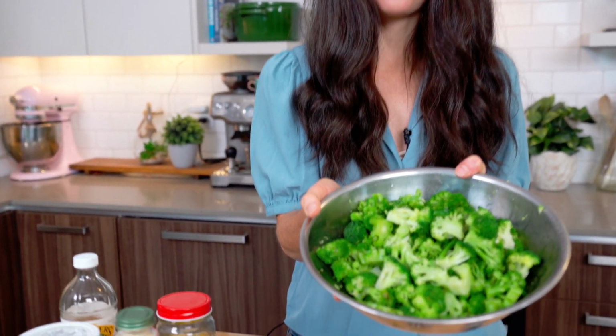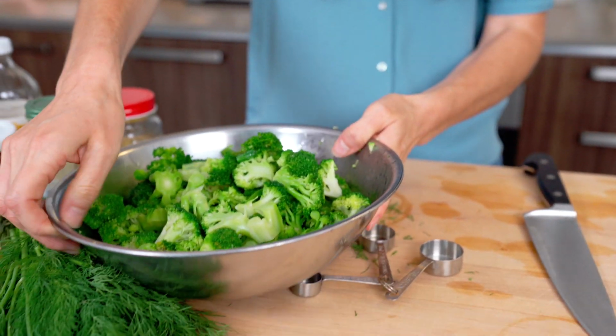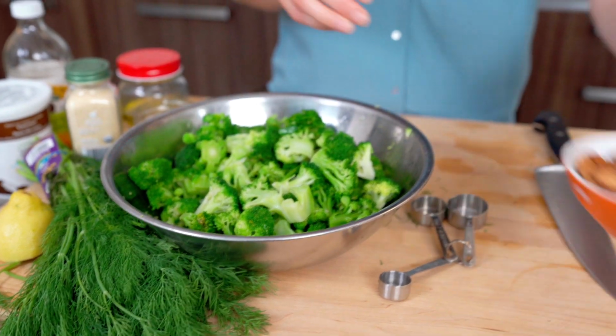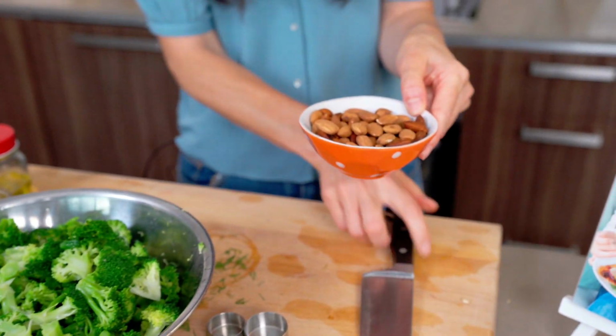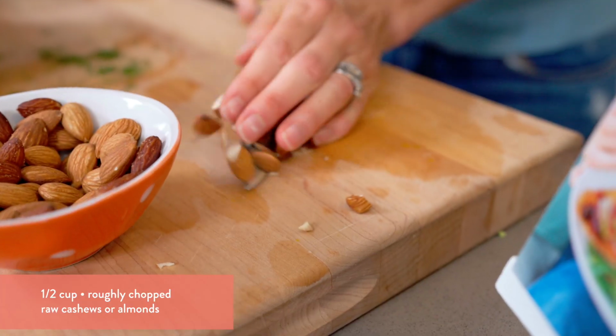Okay, now that my dressing is made, I have rinsed my broccoli in cold water after I briefly cooked it, and I've put it in a big salad bowl. So now to this, I'm going to add some almonds. So I've got kind of the mixture of roasted and raw. That's just because what I had on hand. So I'm just gonna roughly chop these.